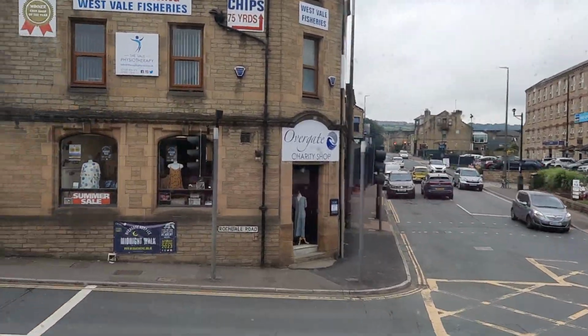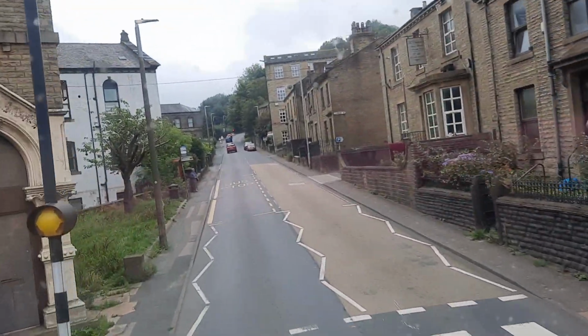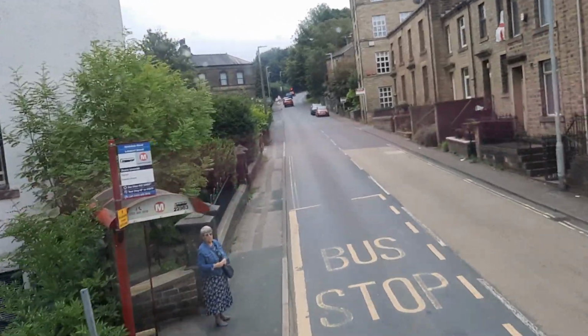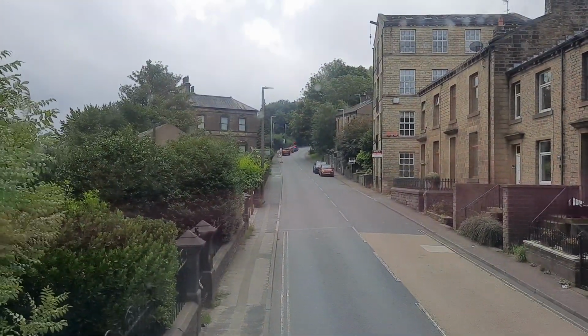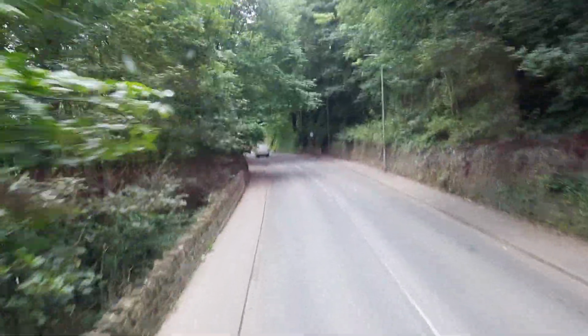So we are going to go up Rochdale Road and into Elland. I never know where the boundaries are. I think this is Greenland. So we've passed West Vale. This is the long wall heading towards Elland.